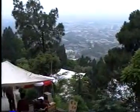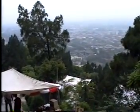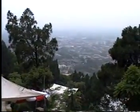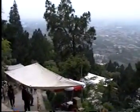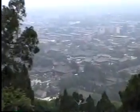More steps. That's down below. That's the place we come in. Way out down there. Far, far away. You see the whole area there? Look at that. Watch out. Those are the buildings. Far, far away.